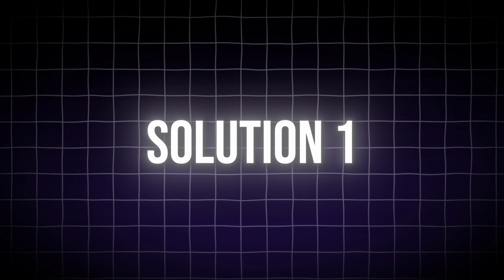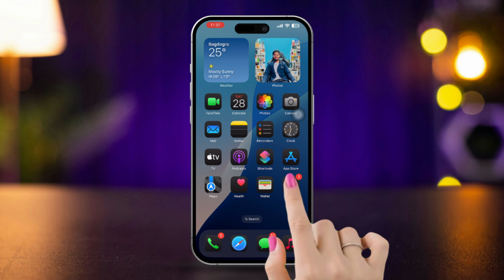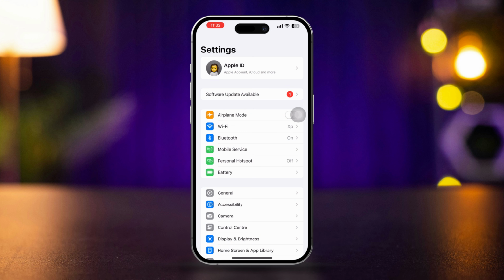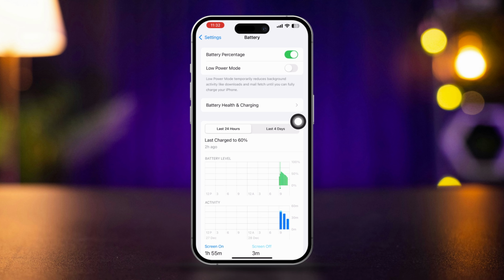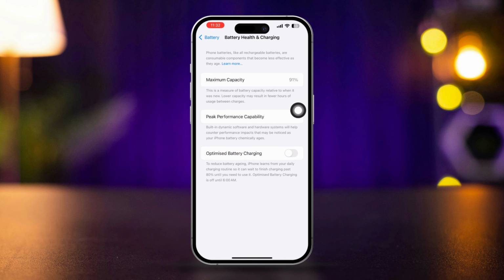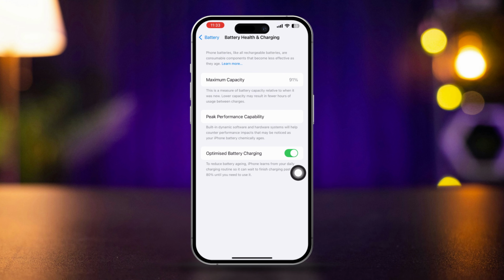Solution 1: enable optimized battery charging. Change your routine and only charge your iPhone to 80% until you need to use it. For that, open Settings on your iPhone, scroll down, and tap on Battery Health and Charging. Toggle on Optimized Battery Charging to enable this feature.